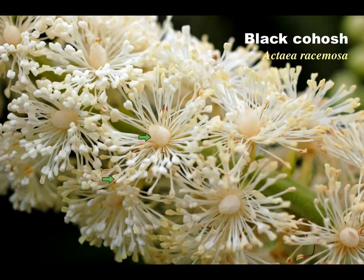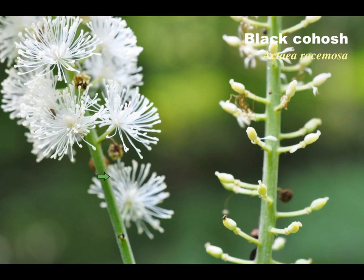So black cohosh doesn't have any petals. It has a few sepals that fall off early in the flower opening, but it's primarily a flower that's composed of male stamens on the outside and then an ovary that sits on the inside. So this is black cohosh. It usually has 1 ovary and occasionally may have 2 ovaries per flower. So that when this flower starts to turn into a fruit, you'll notice we start to have single follicles, dry fruit that start to mature over the course of the growing season.